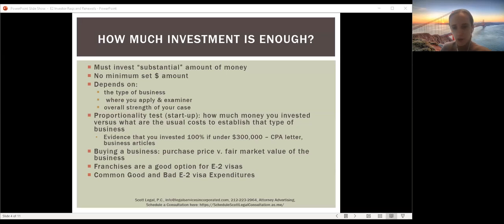It's going to depend on the type of business you are starting. You will need to invest a different amount of money when you are starting, for example, a consulting business where you don't need to buy any inventory or equipment. For consulting companies, the investment is usually much lower. You would have to invest a different amount if you're opening a manufacturing company. So it depends on the type of business you are starting.